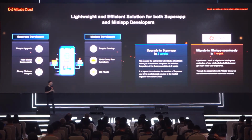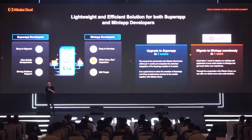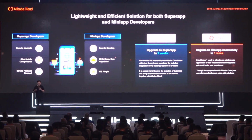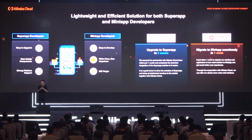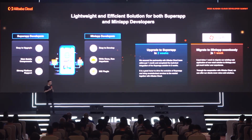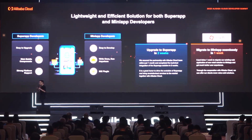And on the right-hand side, here are some of the customers or partners that we already have in the first batch. One is ACMO from Malaysia, and the other one is Cash from Singapore. Two types. One is migrating from a traditional mobile app to a super app within 2 weeks. And the other one is transforming an original native mobile app into a mini program within 1 week. So that's the power of having this eMaaS platform that will help you to transform into a super app to cater for your business.